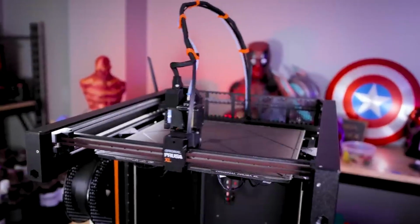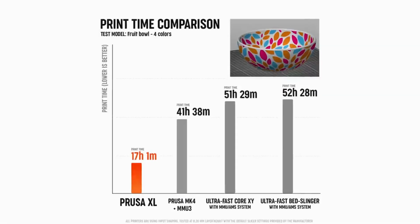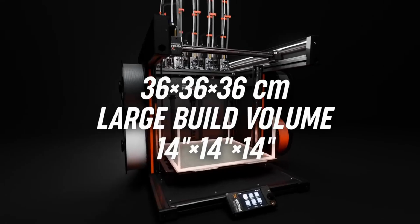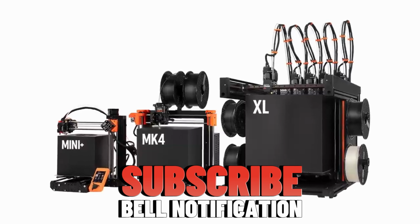The modular system of the Prusa XL supports 5 independent tool heads. This allows you to use 5 different colors of the same material or various materials in a single print. Additionally, the spacious 360 x 360 x 360 mm build volume is among the largest in its price range.